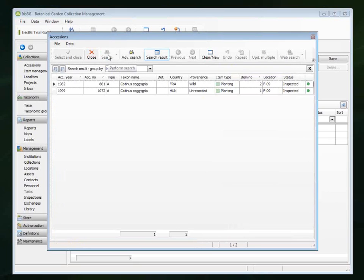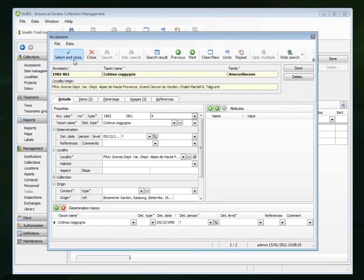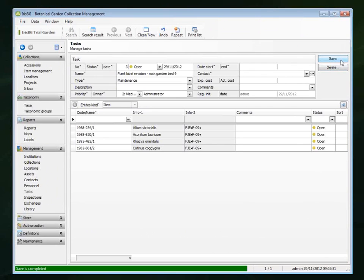And then I got 2 cotinus in that area, and I knew that it was quite an old one, so it must be this one from 82. So I'll select that, and then I'm back to my list. So these are the 4 plants that need new labels. So I can just save this now. And then I have my list here. This list, as I said in the introduction, could also be built up using Iris Mobile when you're out in the field.